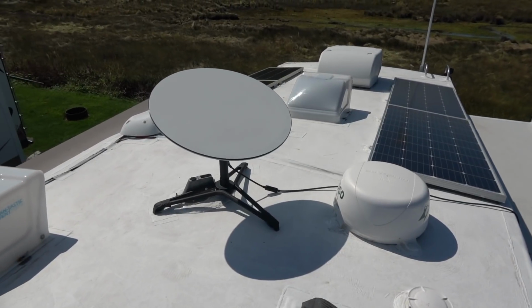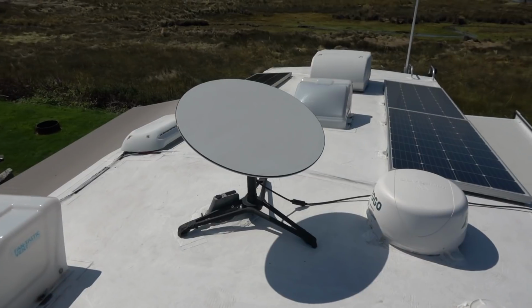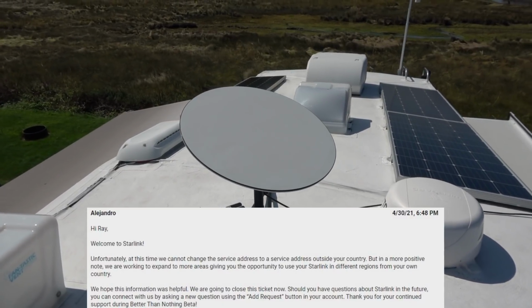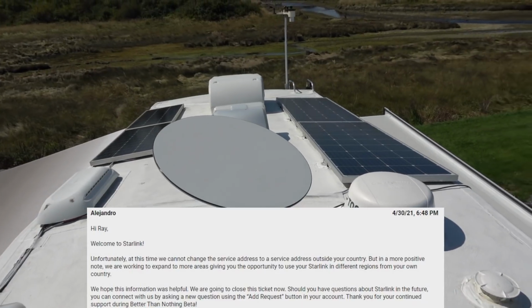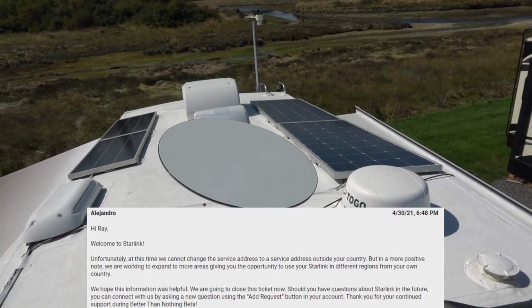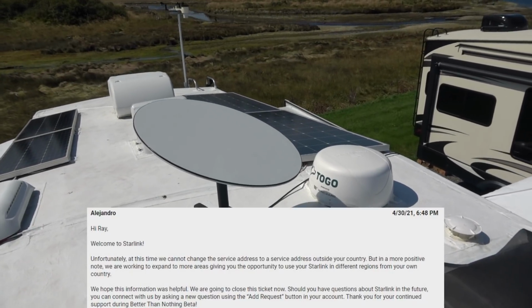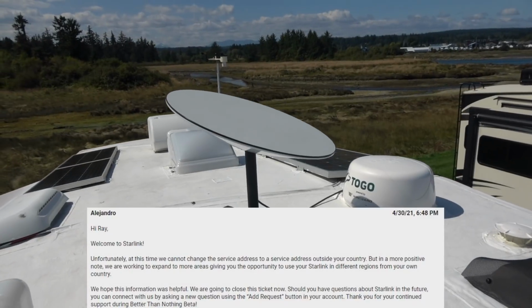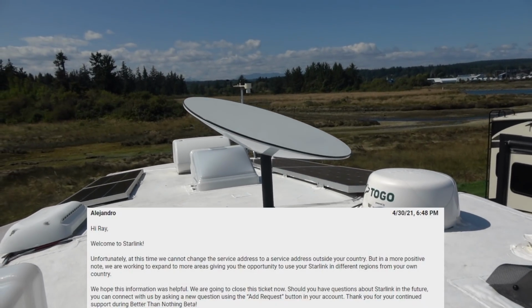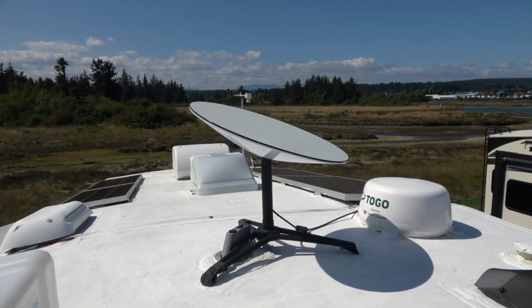Also here in Canada, I put a question into Starlink support asking if, in the fall, I go to the US, can I take my dish? And they said at this time, no, it's locked to your country. You can't move the dish to another country. So I guess we'll see what happens in a month or so. I figure if I can't take it, then I'll probably just have to cancel the service and then hope to reestablish it when I get back.